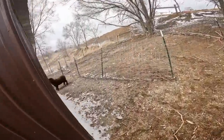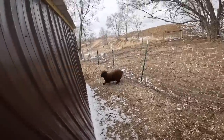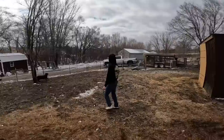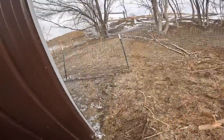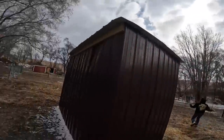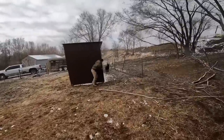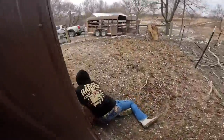She's coming. She's coming your way. Push her more. Push. Grab her. Oh, no. Oh, that was so close. Just come. Push. Grab her. Dude, you got to grab her. Come your way. You got her. There you go.